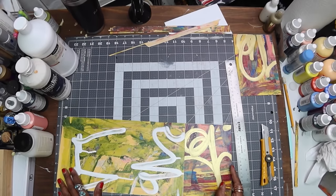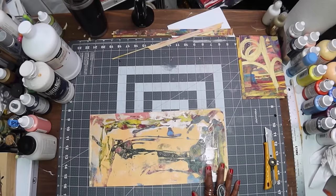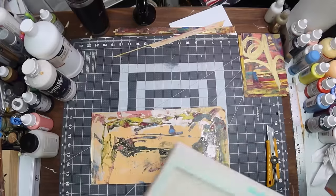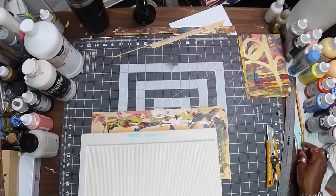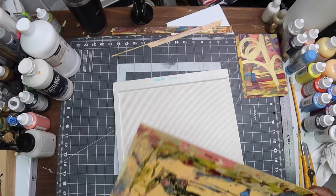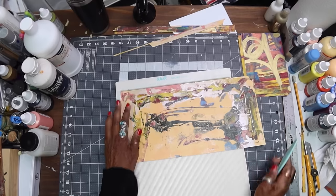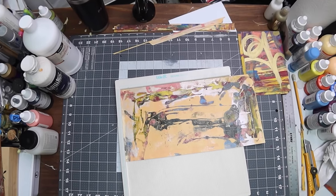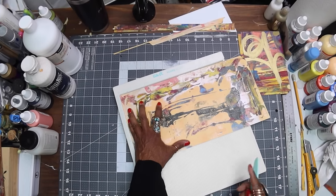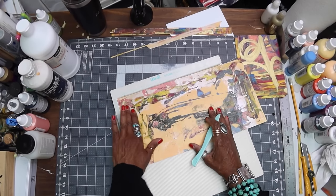Okay, alrighty. Now, this is what we're going to then fold. So I'm going to get my scoreboard. I tell you, this was a very good investment. I wasn't sure because I was always so used to doing my scoring a little differently. If you get your hands on one of these or find a sale or some kind of promotional on them, I find that anything that you want to score, concertina folds, anything, this is invaluable.